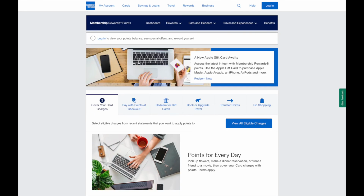So all in all, I believe the Amex membership rewards points are one of the most valuable points on the entire credit card market, and you can get the best value, in my opinion, through these Amex points from using them for your gift card use or for the flights. And the flights are probably your best bet. However, it all depends on what goal that you have in mind.